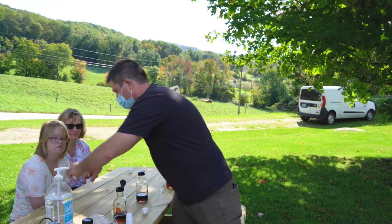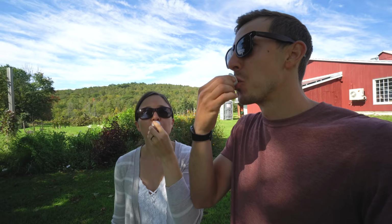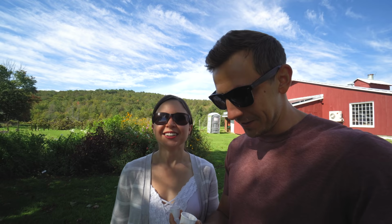This one's called Amber Rich, which survey says is the most popular blend syrup. It tastes like Kirkland's best. Oh my gosh. This tastes just like pancakes. This is so good.